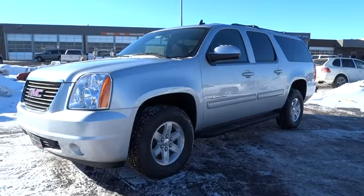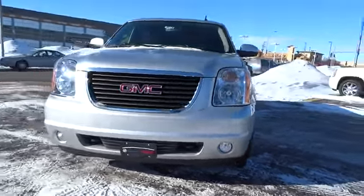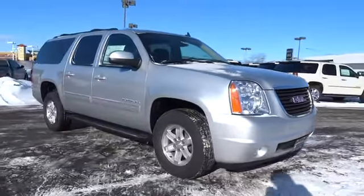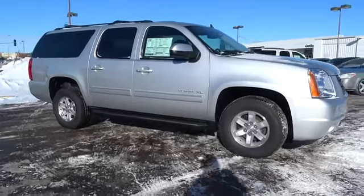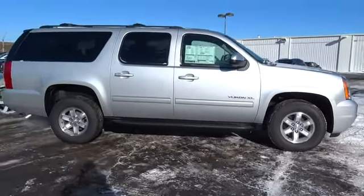The 2014 GMC Yukon XL is a great choice for families who need a full-size SUV with maximum seating. The looks don't hurt either, and it is priced below $55,000. This vehicle has less than 100 miles.